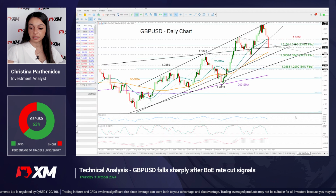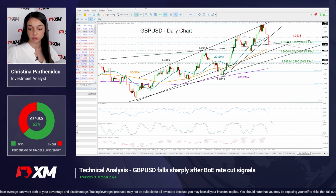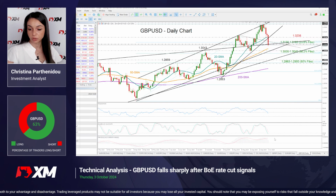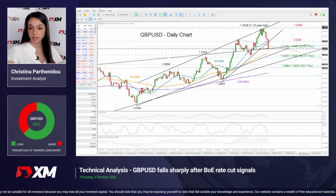Now, if we look at the technical indicators, we can see that the bias is negative. The RSI has slipped below its 50 neutral mark. The stochastic oscillator is also sloping downwards, and the MACD has slipped below its red signal line. So the bias is skewed to the downside.